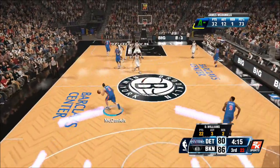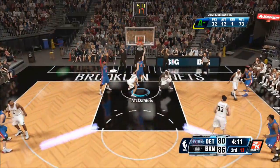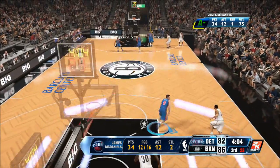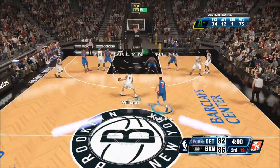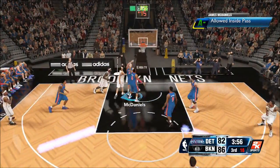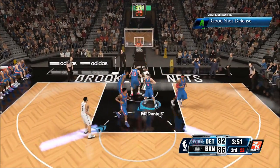Really aggressive play, taking it to the rim against the big man. Tell you what, I love that fearless attitude. And he gets it to go. 34 points for Money. What a quarter for him at the offensive end. He's ignored the scoreboard and continued to go out there and do his thing. Williams dishes to Evans. Second chance effort. It's rebounded by Detome.